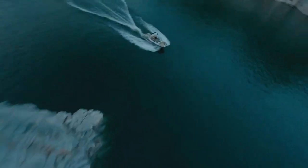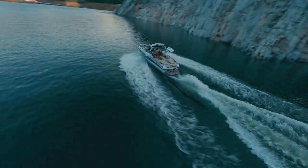I hope you liked the walkthrough that we just went through on the all-new 2024 Centurion Fi25. This is an amazing boat, and one that definitely deserves a look from you. But don't just take my word for it. Visit your local Centurion dealer and let us prove it to you.